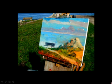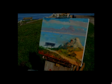I sort of go back and forth. I'll work on the sky, and then I'll work on the foreground. I'll work on the middle ground, and so on. And I don't fuss over one area too much before I move on and then come back to it. It seems to work better for me that way.